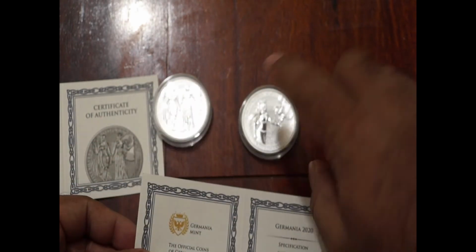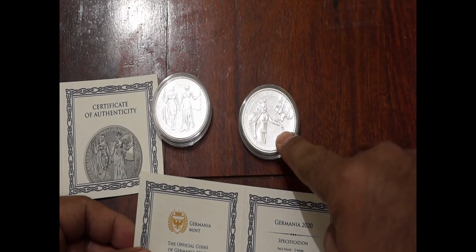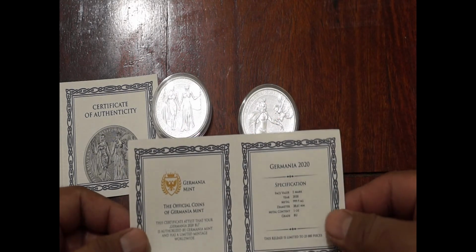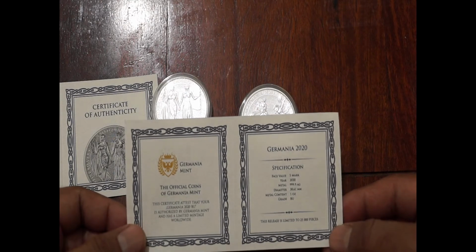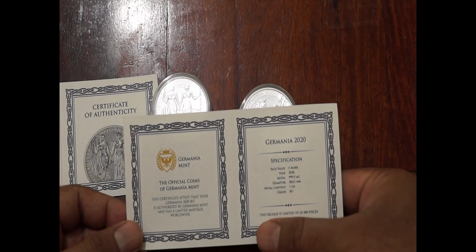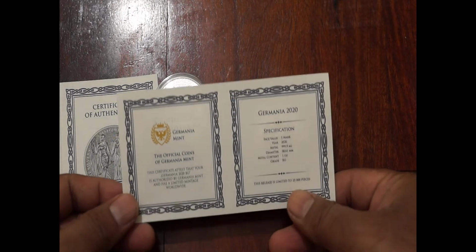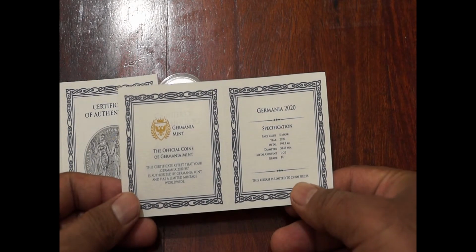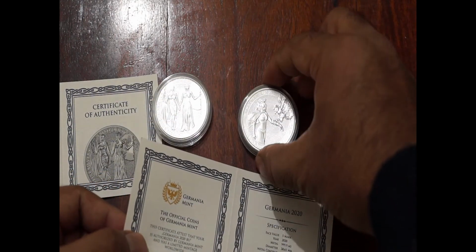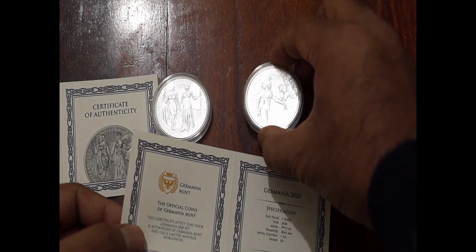Since these coins come in a capsule from the mint, you can be sure that you will get a quality coin without any tampering, scratches or any other marks. So their quality is very nice. At the bottom it's mentioned the release is limited to 25,000 pieces only. So there are only 25,000 pieces of this coin in this whole world.